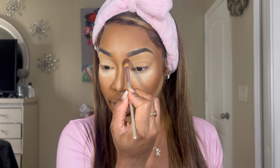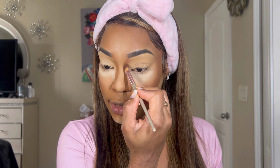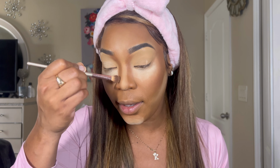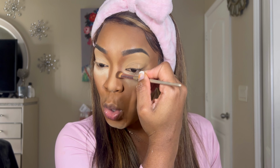I like my nose. And most of my brushes are from Real Techniques, but this brush is from Pageant Boss Beauty Stop. That's a Jamaican makeup brand. Her foundations are extremely high coverage as well. Can't wait for her to expand the shades, because the only reason why I had to switch from her is because, as I said, my complexion is always changing.